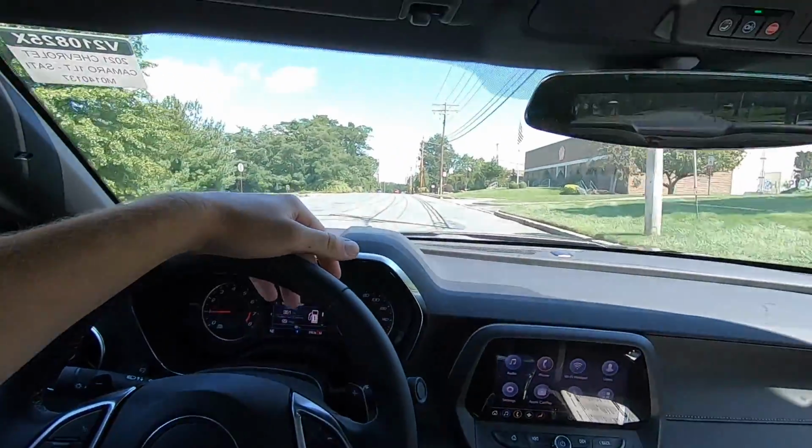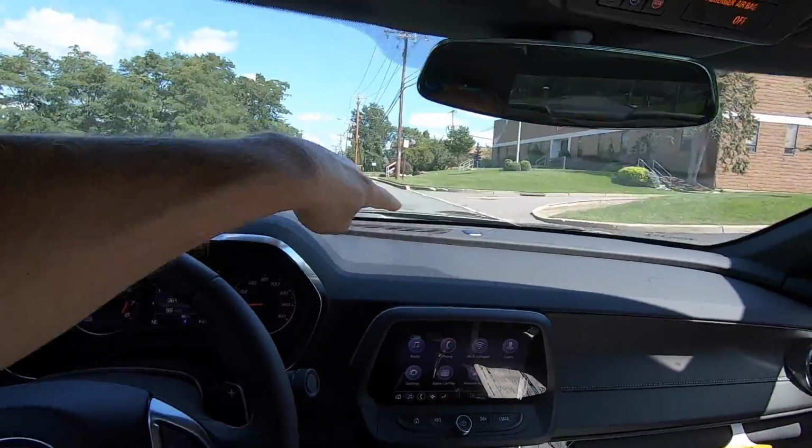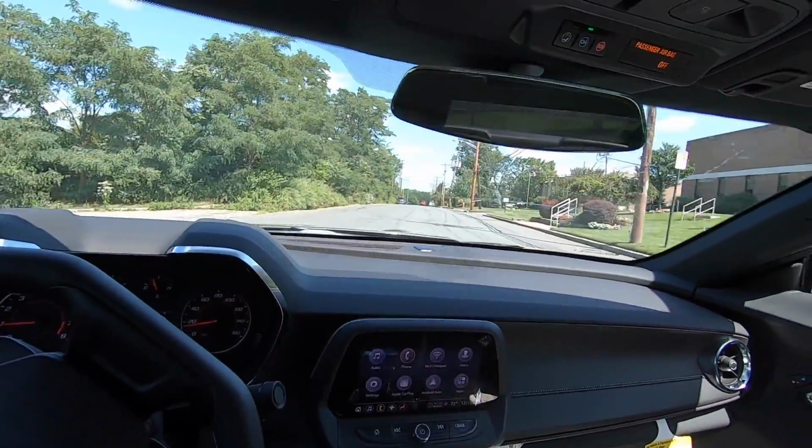I'm heading back home. And all of a sudden I start to smell like wires burning. Like I start to smell something weird that I never smelled before. So as I'm driving, I'm kind of thinking like, man, what is that? Is that the car? Is that something outside? And right as that happens, all of a sudden, white smoke starts appearing from under the hood, right along the base of the window.